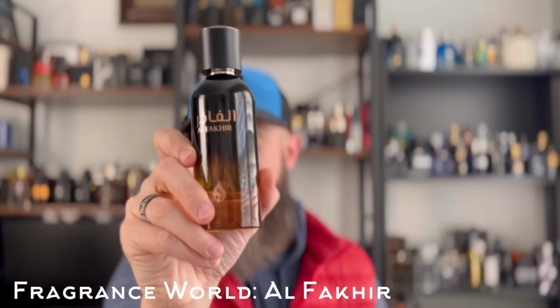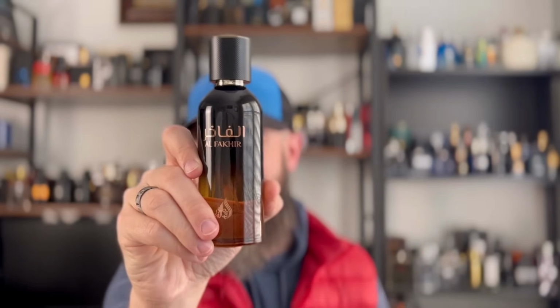And then, of course, you've got a good dose of sweetness. You've got a little bit of a chocolatey vibe. This is a great pickup. The woods in this one are a real standout as well. The longer it sits on your skin, that sort of woody cedar vibe creeps up more and more.